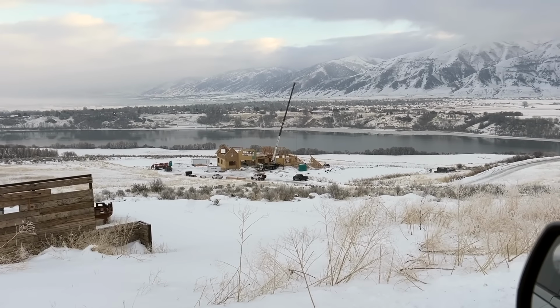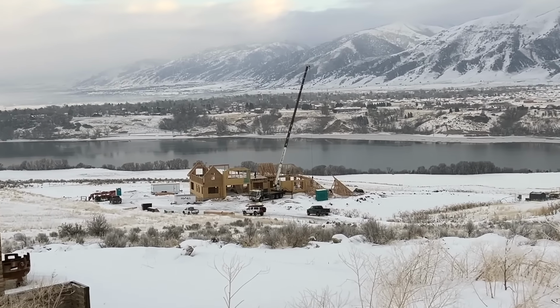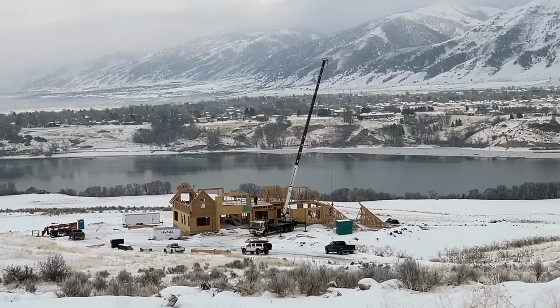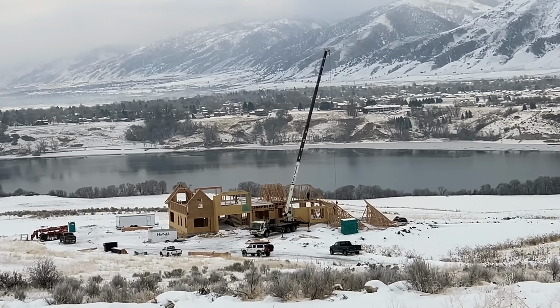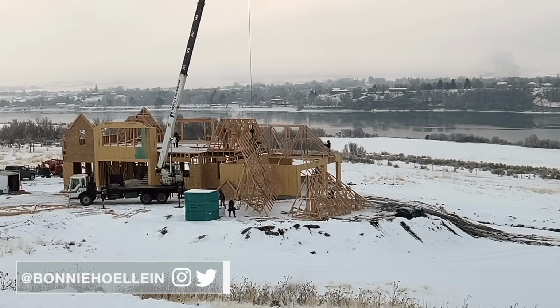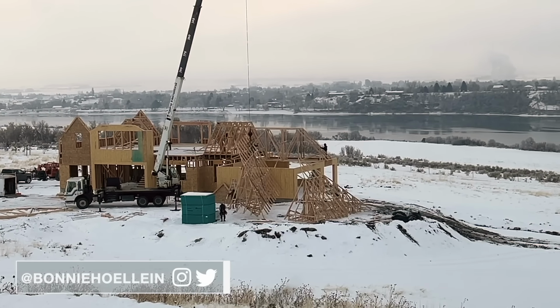I just drove through a snowy canyon to get here because Joel said, the crane is going to be here first thing in the morning. I need you to come. It's going to be so cool. We came at such a good time. We as in you guys and myself.